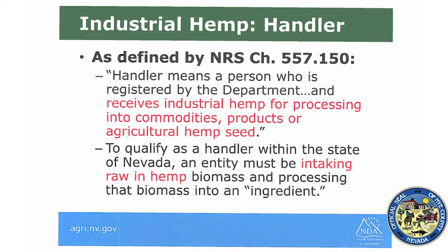Okay, jumping into the handler one. As I mentioned, this is for those that are receiving raw hemp. It's not processed products. They're receiving the raw hemp and then they're processing that product into another commodity or product. This is fairly limited on what that actually means within our authority. So it's typically if somebody is doing that first extraction process, so they're taking in raw hemp, extracting, and potentially extracting for CBD crude oil. Once they then try to refine that oil into something else, it's no longer in our hands. It could also be specific seed cleaning, grinding, things along those lines are what we specifically regulate.